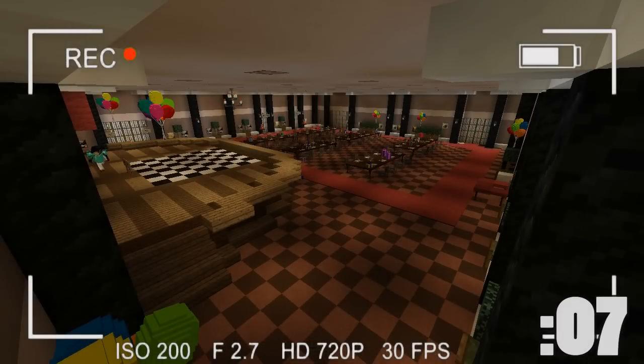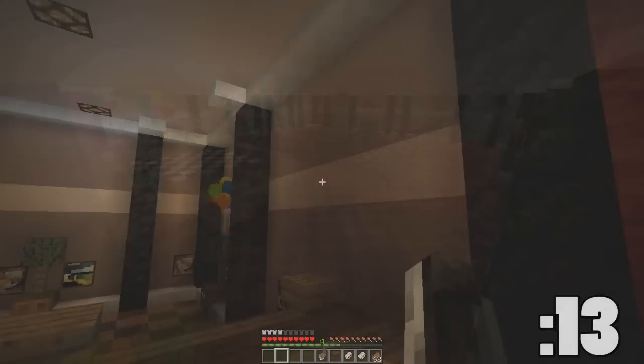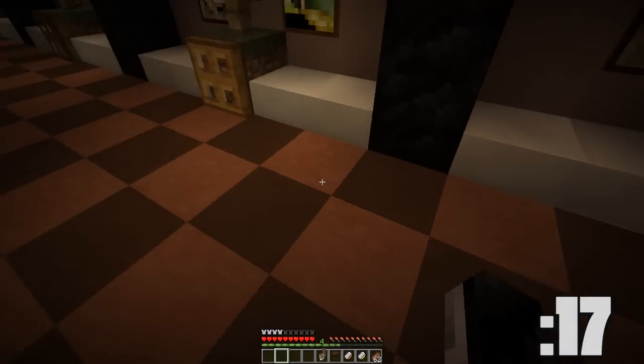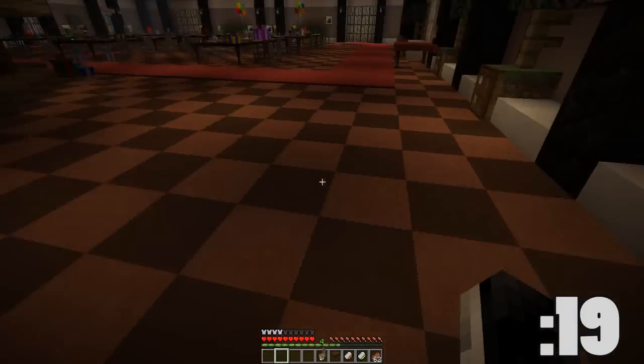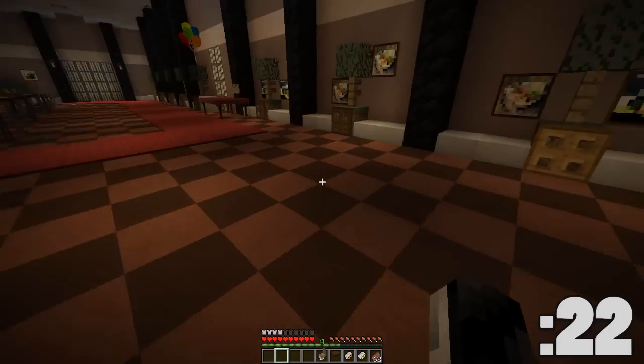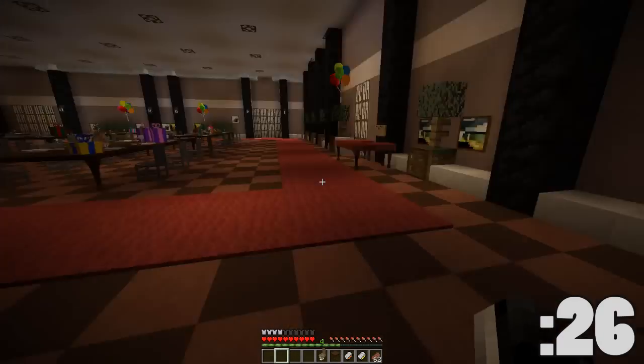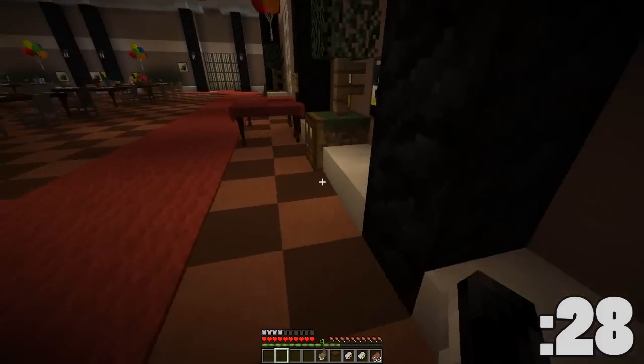So I think we get like a chessboard up here. Not sure what that's all about. But I would say it's Find Balloon Boy's favorite balloon. We got some balloons in the air. Let's just go around, make sure we got no secret doors or anything here. This room is huge. This is a lot bigger than the other ones, guys.